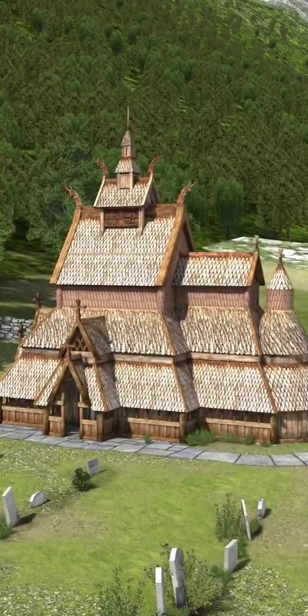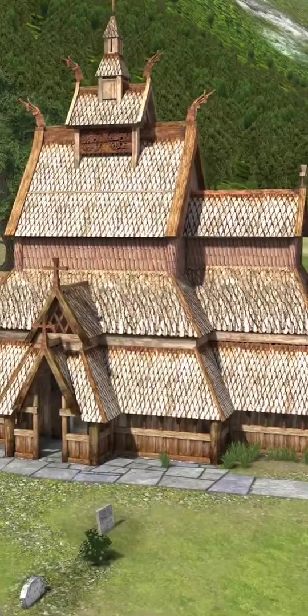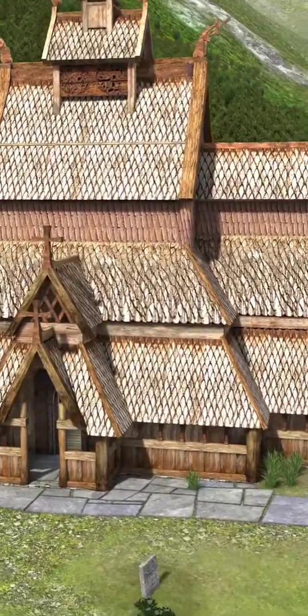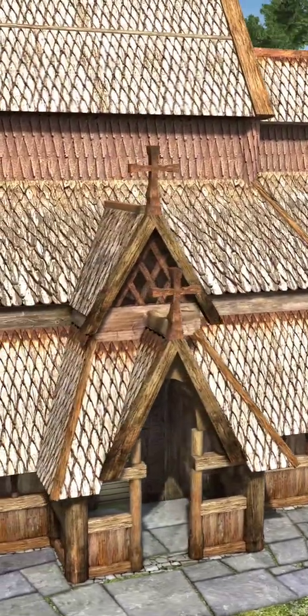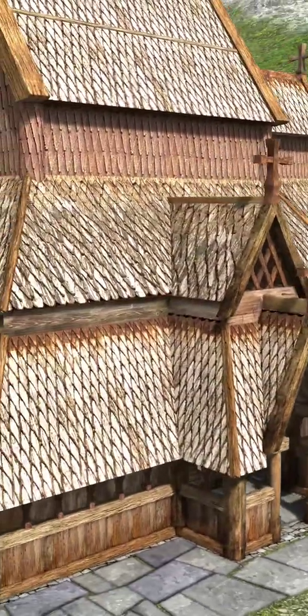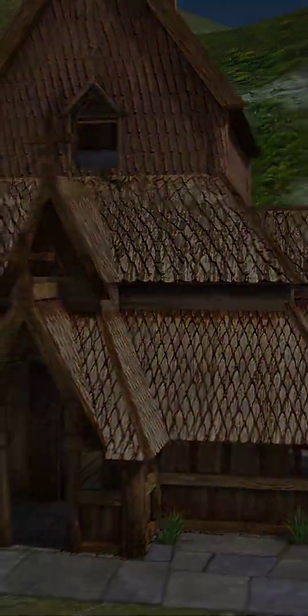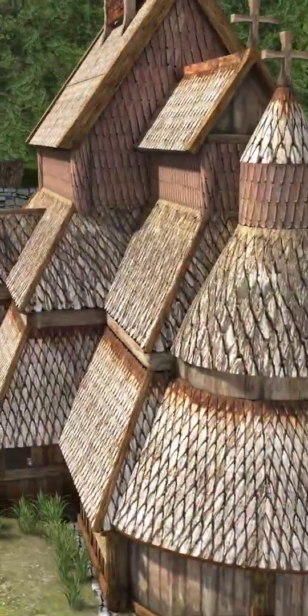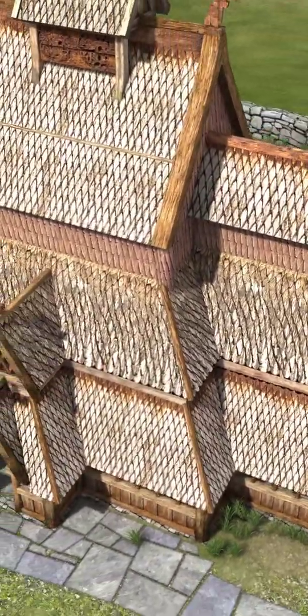The Borgund Stave Church is one of Norway's 28 extant wooden churches. It is located in one of the picturesque valleys of this country of fjords. The church was built in the 12th to the 13th centuries, with later additions and restorations. The triple nave church was built on a Greek cross-shaped basilica plan.